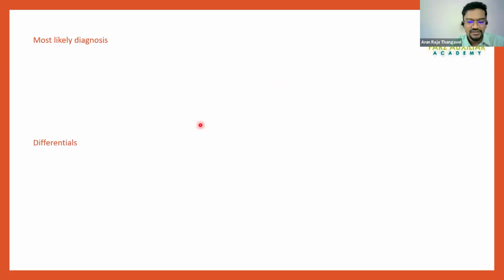So the differentials we have discussed. Does anyone else have any other differentials in mind? Aspiration during arrest. Yes, Dr. Mohammed? Aspiration, excellent. But the infiltrates may not happen immediately, right? It might take at least 24 to 48 hours to develop such infiltrates. But it can happen with hypoxia, peri-intubation. There was no clear history of aspiration in this case. You have checked with the anesthesiologist who intubated, and there is no clear aspiration here. But it's definitely one of the differentials.